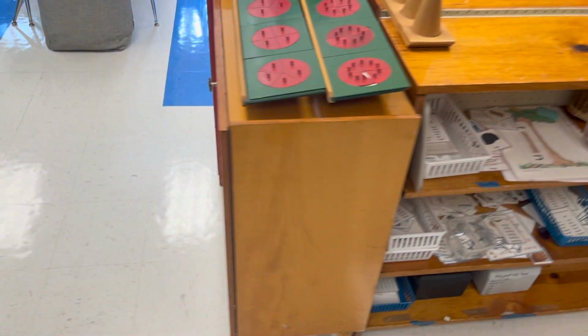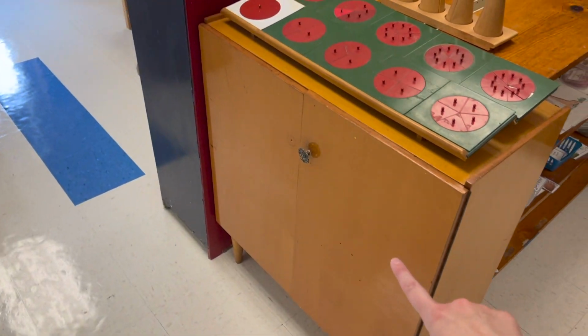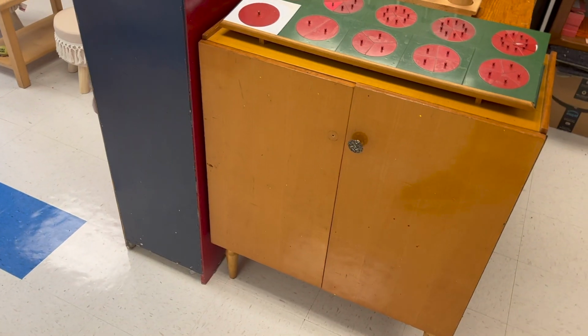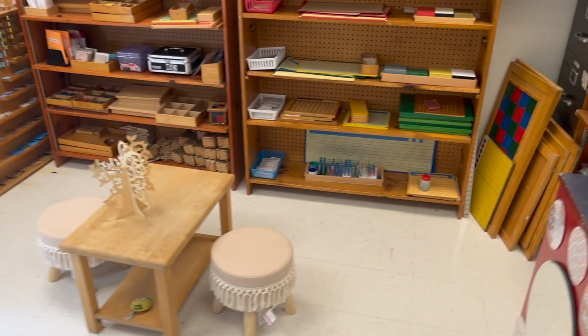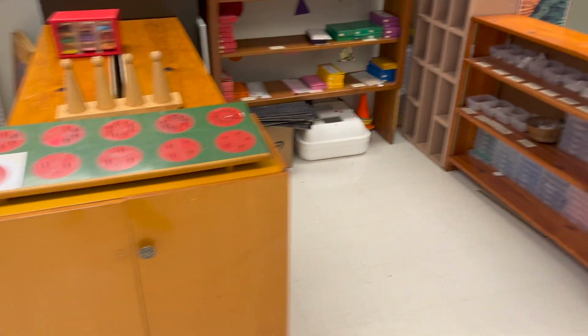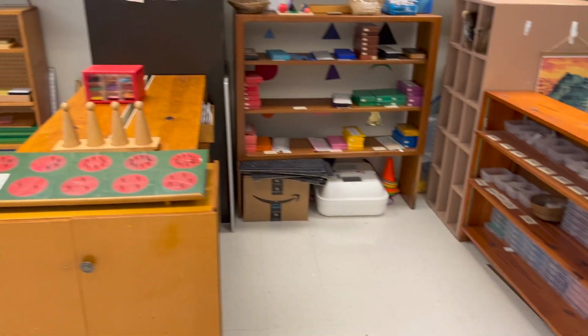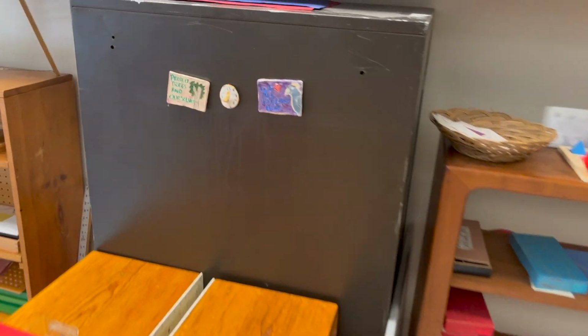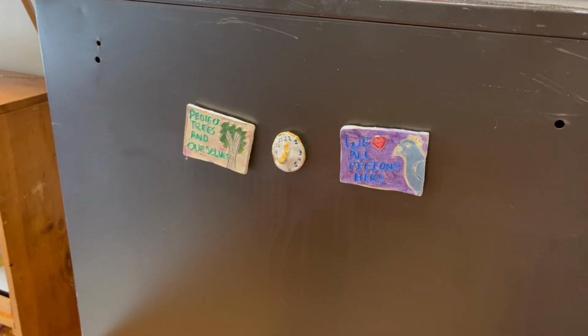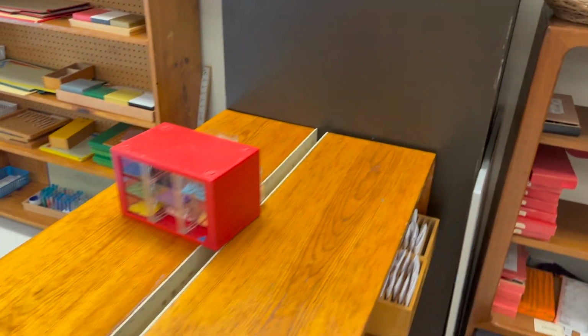And then it kind of starts into fractions because this is a big fraction shelf. And then we'll get into the math here. So let's see, all the language, right? And I finally got to hide my file cabinet up behind the shelves because it was in a corner. And then these are my sister's magnets. She is an artist, and that had to do with her show.